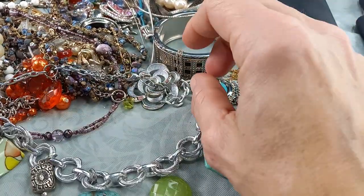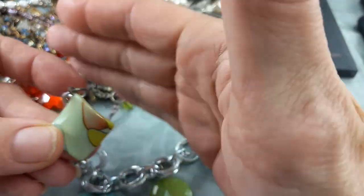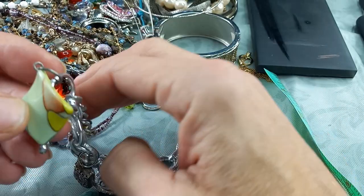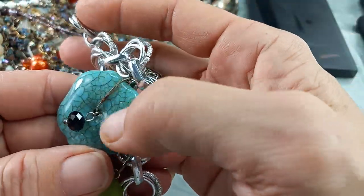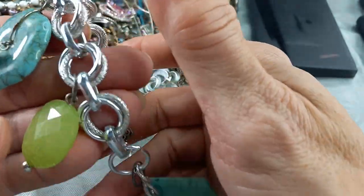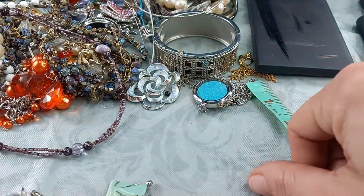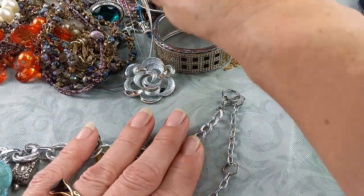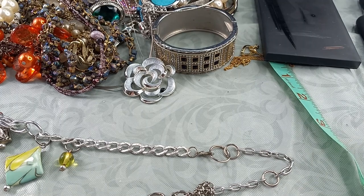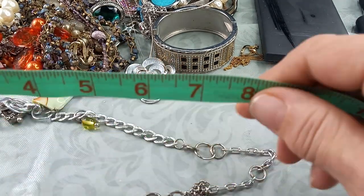You can lay this out here. Oh, this is pretty. Okay, these are plastic. That's plastic, but isn't that beautiful? With a little silver tone hanger. This is plastic as well. It's supposed to look like turquoise. Really pretty. So this is a fashion necklace. Let me get you a measurement on her. She is really pretty. I like it because it's lightweight, easy to wear.